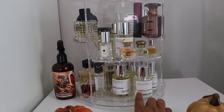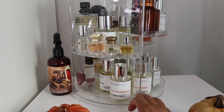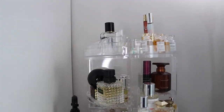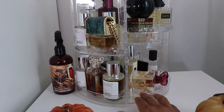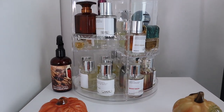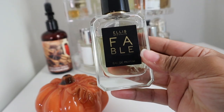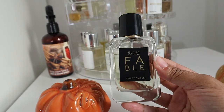I have all of my Dossier perfumes, which you guys know that I'm obsessed with. All of my Dossier perfumes, my Fenty perfume, my little minis, Jo Malone, Valentino, YSL, you know, we got all of them. Hermes, Marc Jacobs, we got them all up here. So I love, love, love this guy. And y'all know this is my baby right here. This is one of the best perfumes I have, I mean, ever smelled. I just love it.